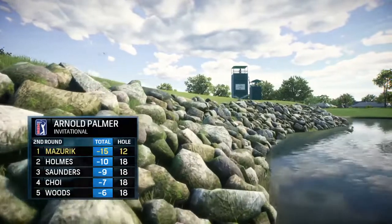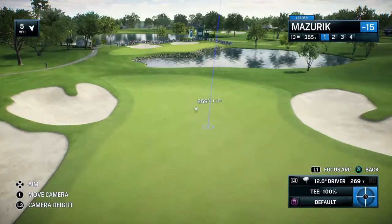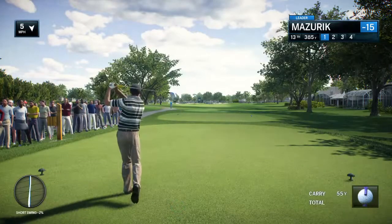Can't afford another, though. At the par 4 13th now, Frank, what's the key here? Really avoid those three bunkers, Rich. You don't want a fairway bunker shot over water for your second shot.